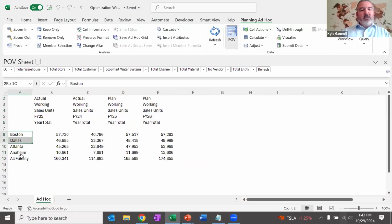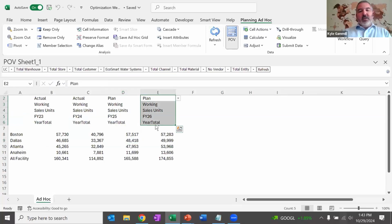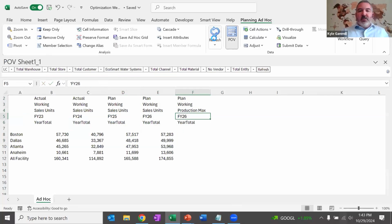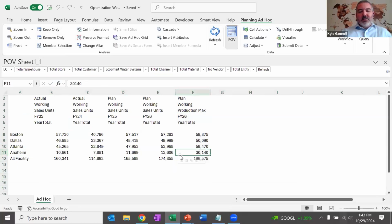What you see here is based off of the rows and the columns and the point of view. I'm producing data from the system. I'm just going to refresh real quickly and bring that data in. So I've got a starting point, and I can use these things up top to make selections, or I can just type it in. I'm going to say production max, hit refresh, and ask, what's our production max? Well, I'm looking at Anaheim, which seems a little bit low, and it looks kind of low historically. Our production max is we're running at not even 50%.